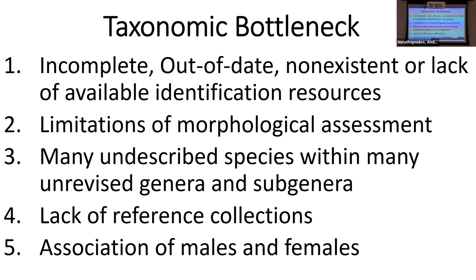And there are many undescribed species still, and lots of genera that just have no modern revisions. So a lot of the historical species concepts are very muddy, to say the least. We also lack reference collections. As Karen knows, this is one of our biggest obstacles when we start a program like this: Oregon doesn't have a modern reference collection for the hundreds of bee species that occur here. So you are not just starting an atlas, you're building up a reference collection from scratch. And that's a huge amount of work.